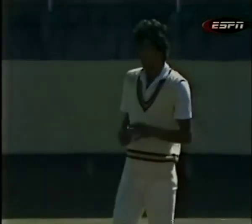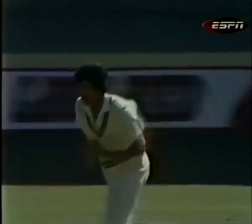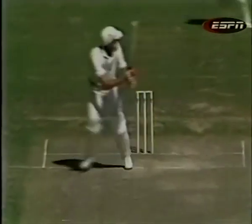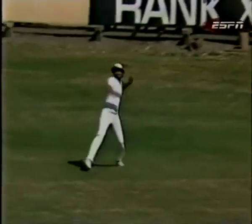And now with Akram being on a hat-trick, the field strengthened, 2 men in close and catching positions in front of the wicket. The hat-trick has been avoided. Jeremy Coney's off the mark straight away.